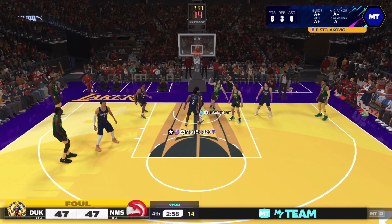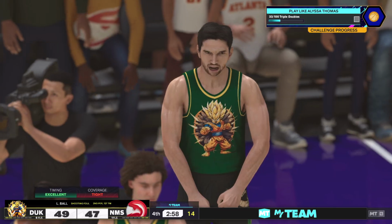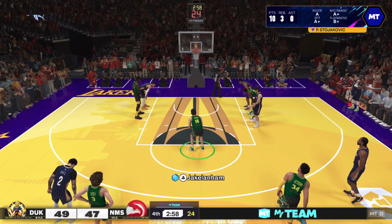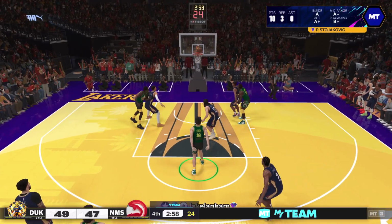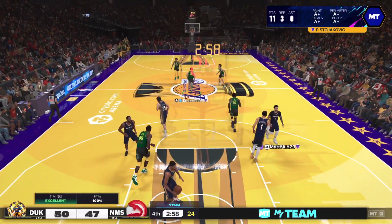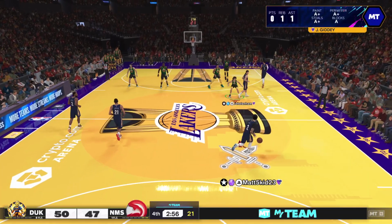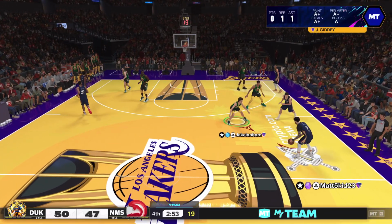Looking to get back on track here. And the bucket is good. Three-point play chance here for him. Just focusing on the task at hand. That's all you can do. Boy, the tide is running one way and then shifts back in the other direction. I've lost count of how many lead changes we've had here tonight.